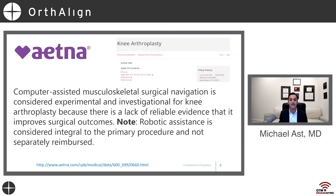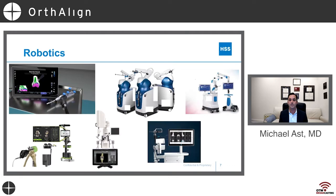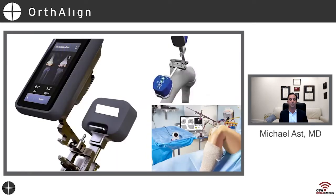I think what we're seeing is that the new note at the bottom was added recently because what used to be investigational is now being considered integral to the surgery. And if it's integral to the surgery, that answers our question at the beginning: when will this become standard of care? I think it's happening right now. And I'm super excited to talk about, whether it's robotics or navigation, how this affects the practices of our panel tonight. And I want to introduce them.